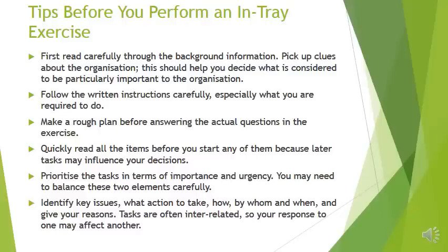Tips before you perform in-tray exercises. First, read carefully through the background information. Pick up clues about the organization. This should help you decide what is considered to be particularly important to the organization. Follow the written instructions carefully, especially what you are required to do. Make a rough plan before answering the actual questions in the exercise. Quickly read all the items before you start any of them because later tasks may influence your decisions.